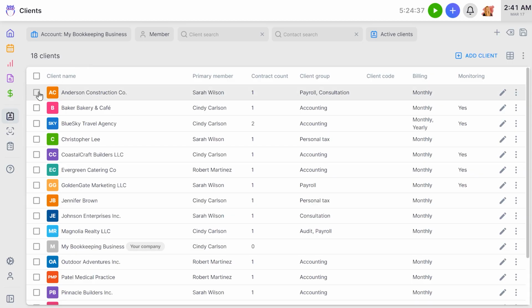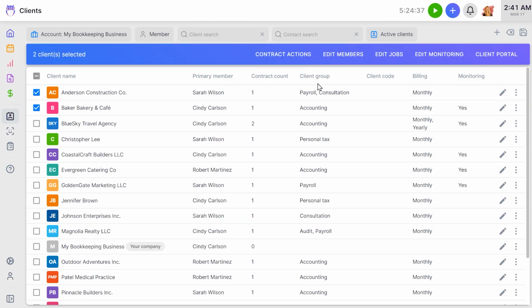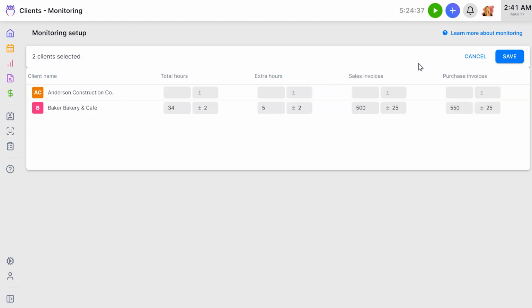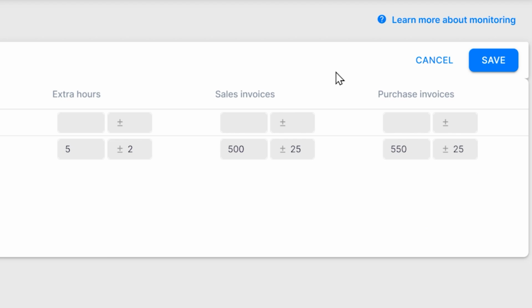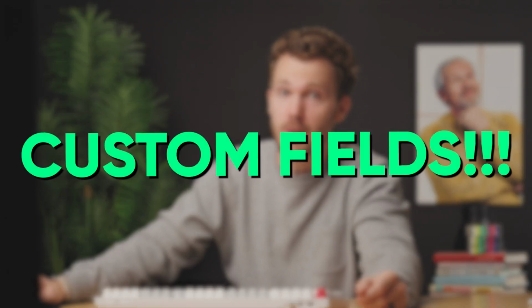Now, when you set up that recurring work, you've got a general idea of how much time that ought to take, right? Check this out. I'm back on the client screen. I'll just grab the first two here and say edit monitoring. And I can set expected hours right here. But even more, check out these other fields. Extra hours, sales invoices, purchase invoices. I can also monitor custom fields.